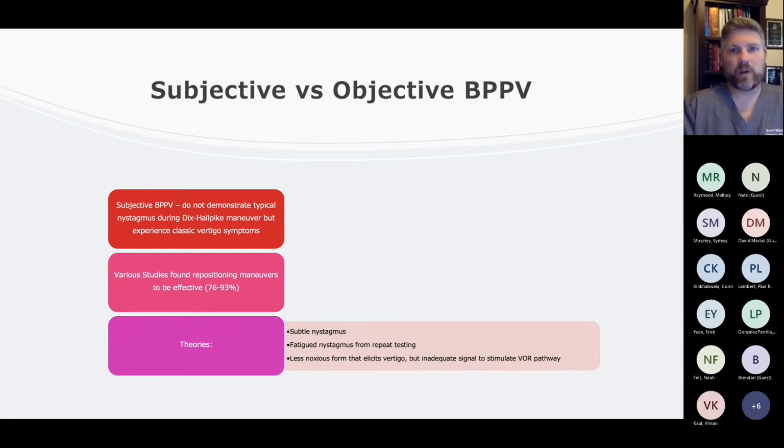But when you perform the Dix-Hallpike as you would, even though they experience the classic vertigo symptoms, they don't have the physical exam findings. So they don't have nystagmus as you would expect. And so even in those cases, in my training, I was always trained to perform the repositioning maneuver. And so I do in those cases.